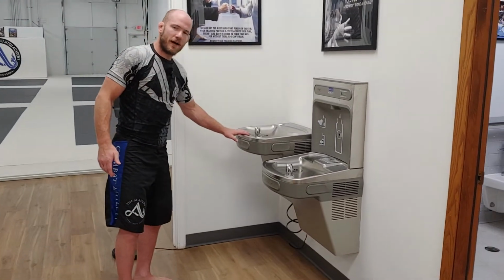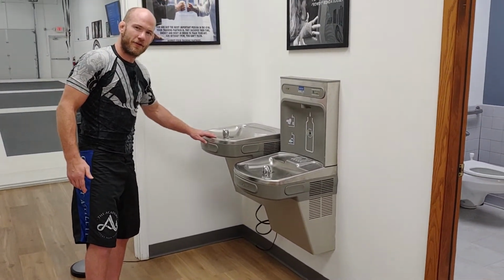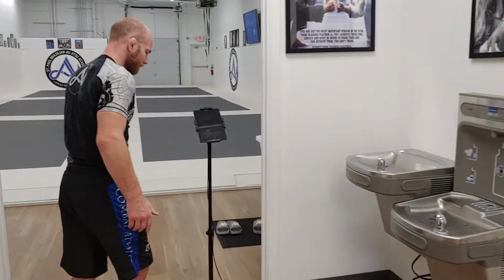Here we have a drinking fountain. Obviously, you're going to get nice and sweaty in class. You're going to get thirsty, so you can always rehydrate here.